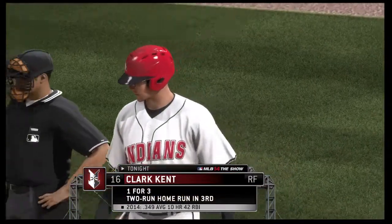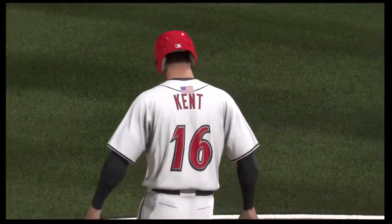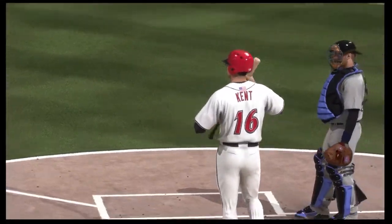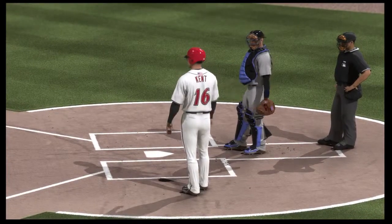Clark Kent will stand in now in what could be a real make-or-break situation. And you think at this point you have to get something out of this inning. The further you get into that bullpen, the tougher it's going to be to claw back from this deficit.